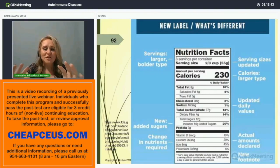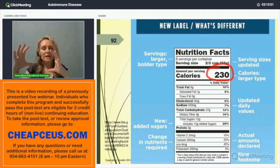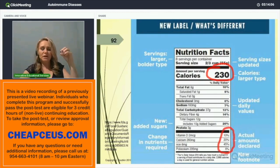Looking at a zoomed in version of our current labeling, what they're finding is that the largest thing here are the calories. So for calorie management, that is the first thing that's bold there and large. And when they look at the daily values, they're actually including percentages for the different vitamins and minerals, so what is actually included in that particular product.